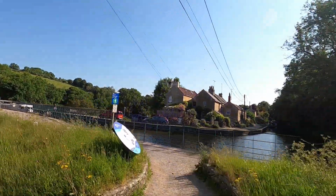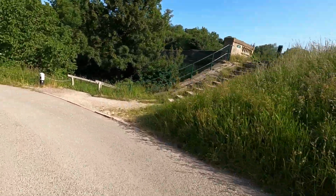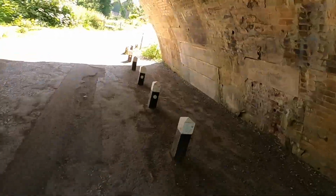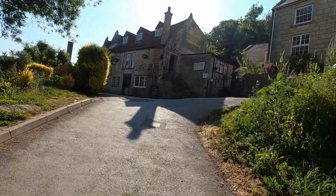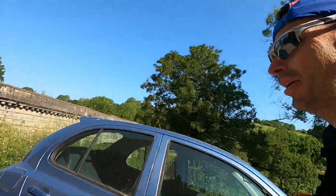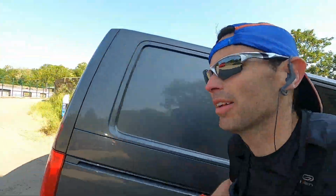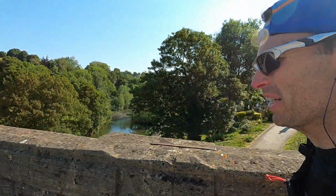Avon Cliff Aqueduct. Looking pretty in the sunshine. We are going underneath. I know this bit very well. This is one of my usual lunchtime routes from work, so I know this bit. This hill is steep. But up we go, Avon Cliff, looking beautiful this morning. But now, we're going uphill towards Winsley.